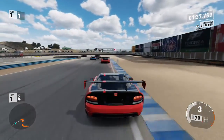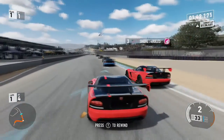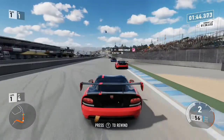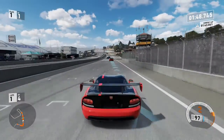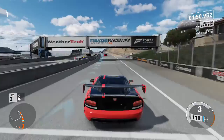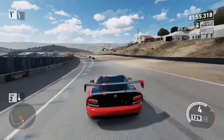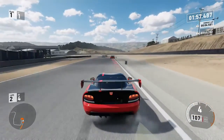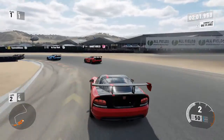Alright, we're making our way through the field. We're still... Whoa, sorry. I'm in the wrong gear. I was worried when we were going, because I was in the wrong gear. That's not good. I thought second would be fine around there. It was not. It was not at all. Ooh, a little bit of airtime in the ACR. Despite all that massive amounts of downforce, we do still get a little bit of airtime.